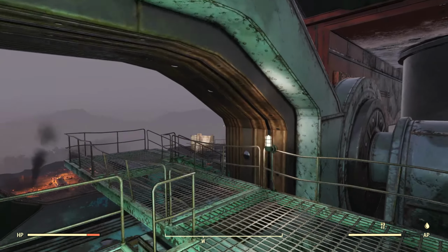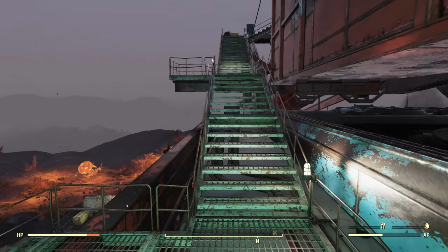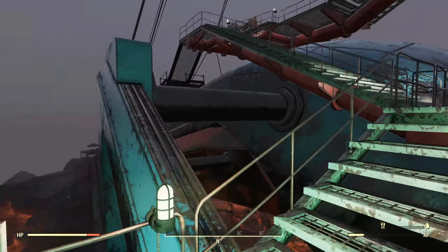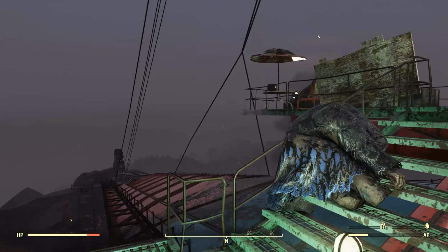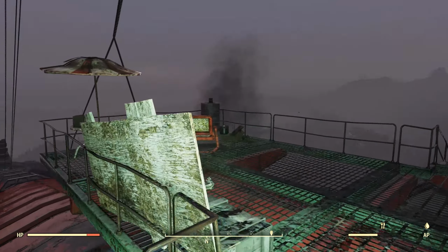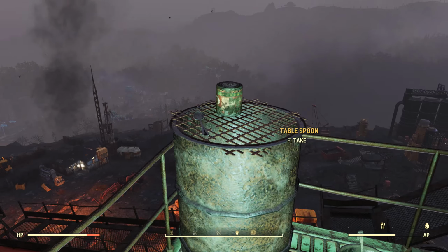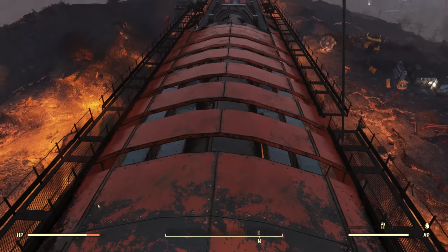Alright, now that we're back over to the workshop, let's head over this way. Over to the cutting side. Alright, and there's actually an elevator up there. We'll go to that in just a minute. You can see that they were just kind of hanging out up here, cooking some dog food, I guess, and just watching this thing work.